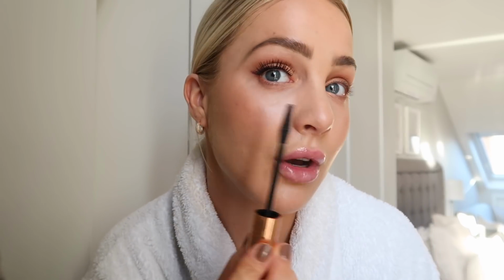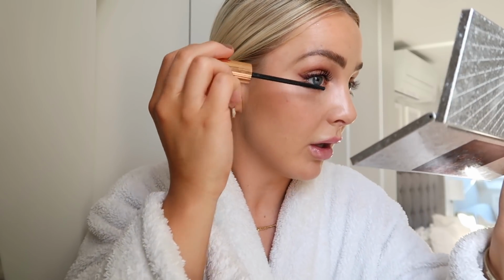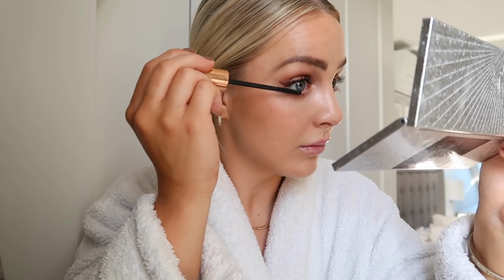You can see this eye obviously without mascara, and this one with. I haven't yet put it on the bottom lashes. I don't really put a lot on the bottom lashes, to be fair. I just kind of dab it here at the edges, like so, and it really just lifts and pushes them, and it's this extra dark black, so it gives it that, oh, I can't even explain it. It's just a really good mascara. Okay, so I've now done the other eye, so I'm matching, I don't look silly anymore.